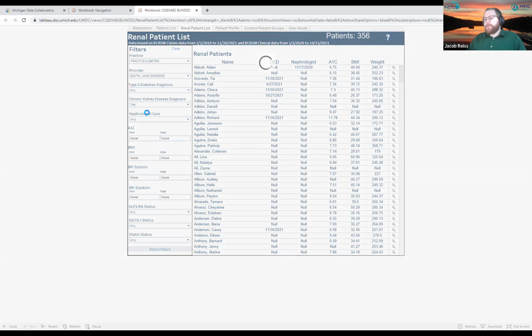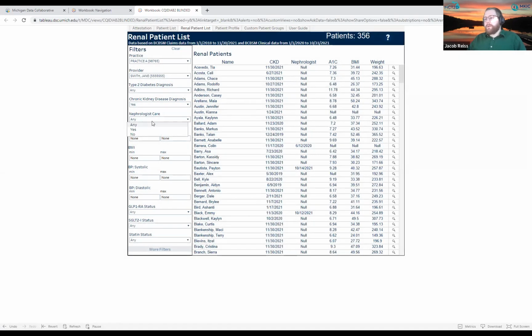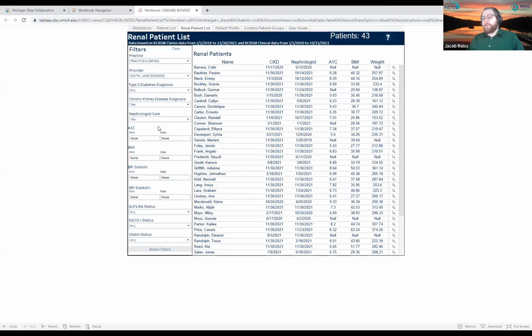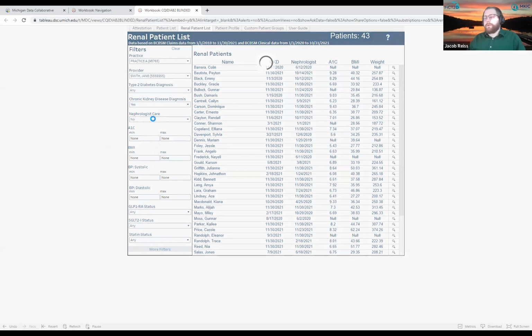Also search by nephrologist care, and this is simply whether or not they have had any claim for being seen by a nephrologist in their medical record, and so we can search by that too, which is fairly useful if we do want to know whether or not any of our patients are being seen by nephrologists. If they do have a diagnosis of chronic kidney disease, you could also search by a no to understand which of your patients who do have CKD are not under care of a nephrologist.